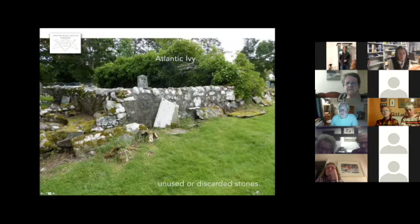Again, this is the north wall of the church, and it's got a whole lot of unused or discarded stones. These ones here are very thin, very flat. Some of the other ones, like this one here, for example, is very thick, and it looks as if it's always been recumbent, horizontal.